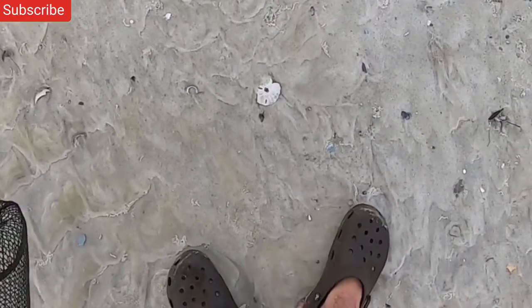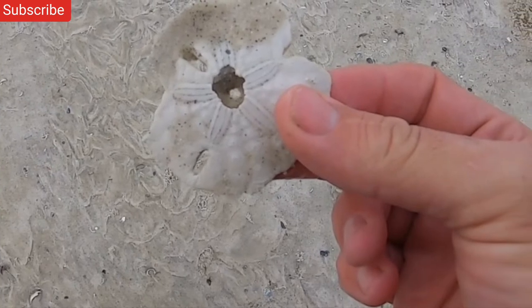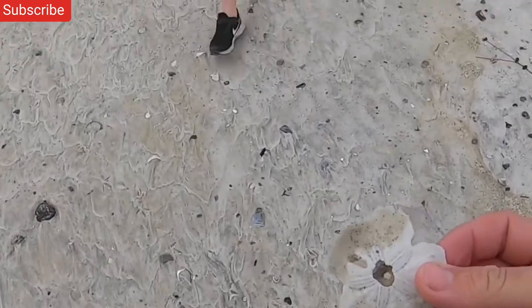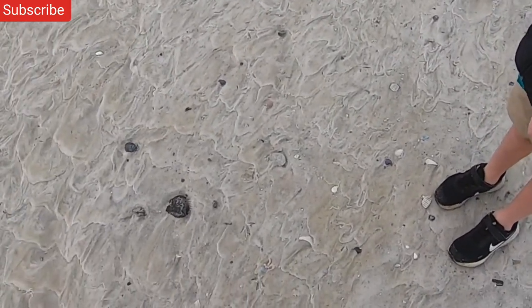I'm not exactly sure where I need to go, so we're just gonna walk around down the beach. Ooh, Silas, I found a sand dollar. Sand dollar? Yeah. I found one too. You found one too? Yeah, yours is huge. I know. Wow, look at mine. That's how it's whole. Yours isn't whole. Let's go find some speckled trout.